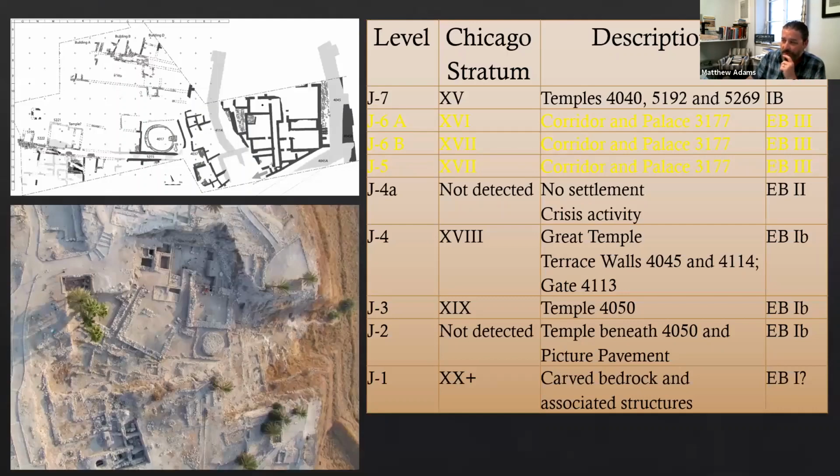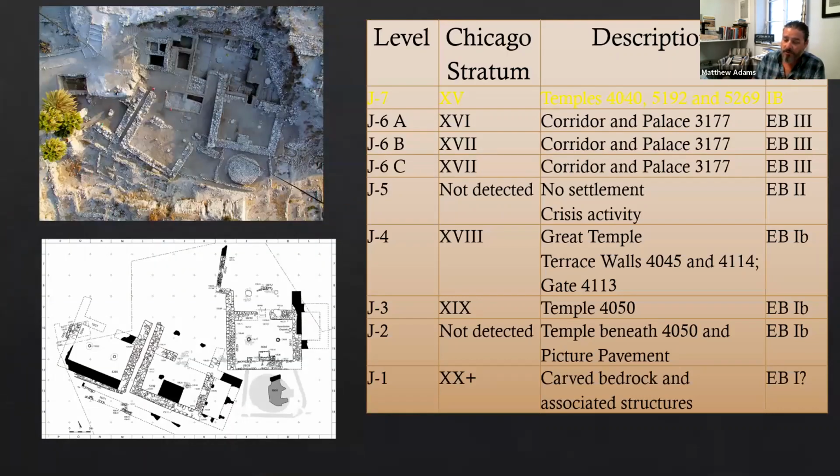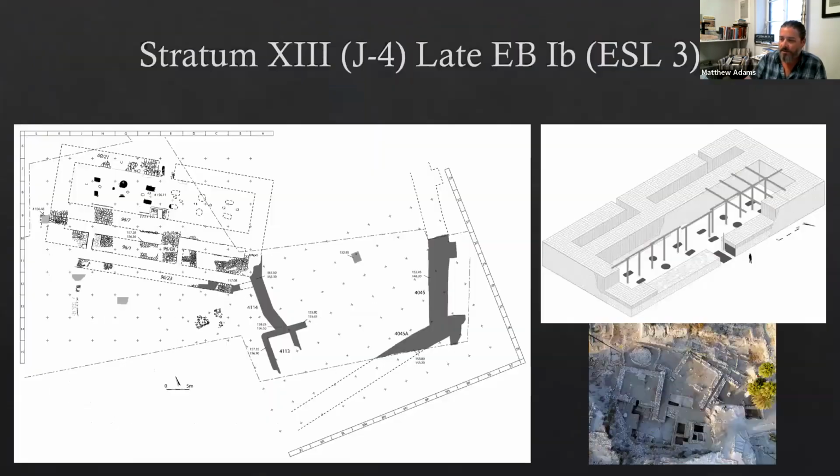This EB2/EB3 period is replaced by the famous Triple Temple complex that is currently at the surface today, including the large round altar. And I'll be talking about all of these, the sequence from J5, 6, and 7 over the next several slides.